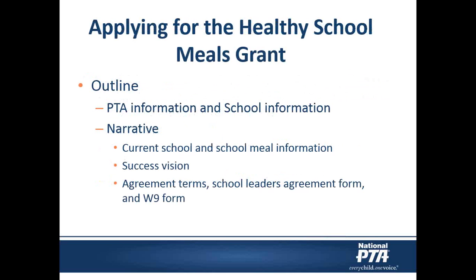So now on to applying for the grant to improve your school meals. Here's the basic outline of the grant application. The first portion of the grant application will gather PTA and school information. And then the narrative section is the bulk of the application and the section that's worth the most points. This section includes the current school information, school meal information, success vision, grant agreement terms, school leader agreement form, and the W-9 form. We will go over these in just a second.